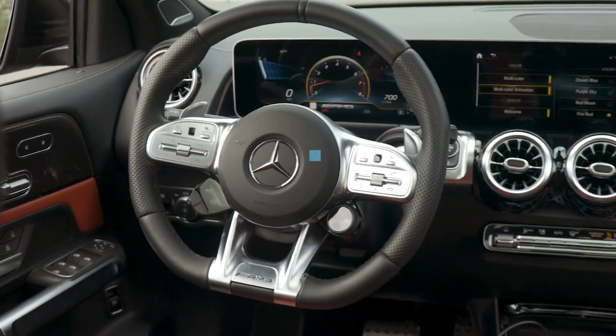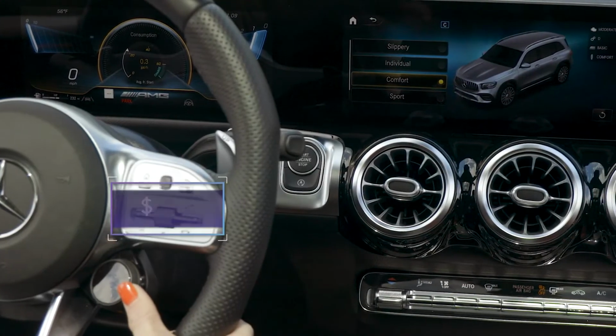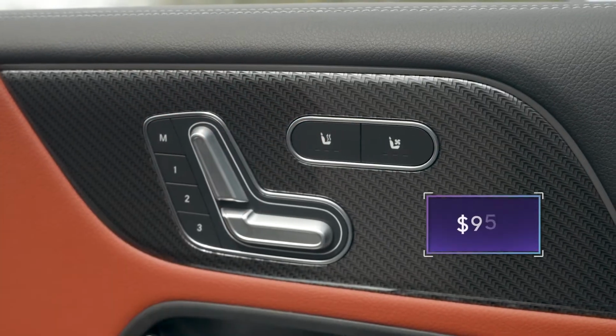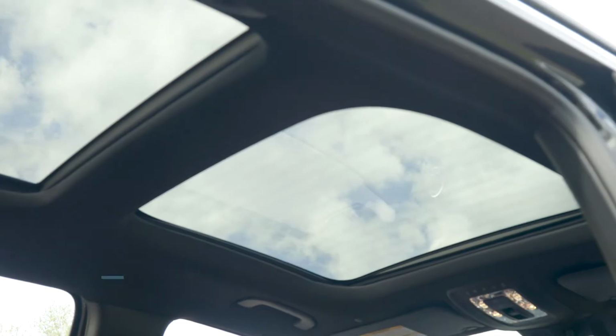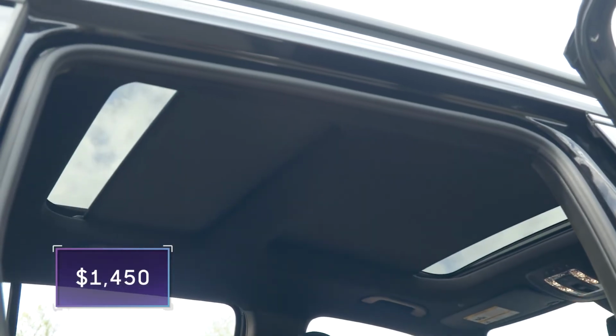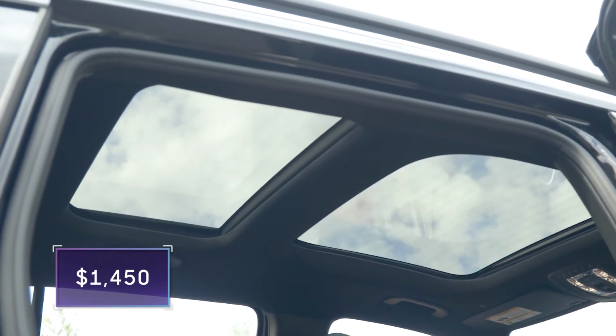$720. The steering wheel in apple leather, $400. But that doesn't get you the drive mode selector. That's another $400. Heated and ventilated front seats, $950. The panoramic moonroof is $1,400, but it's very good. It's large, it opens, and there's still plenty of headroom even with the panoramic roof.